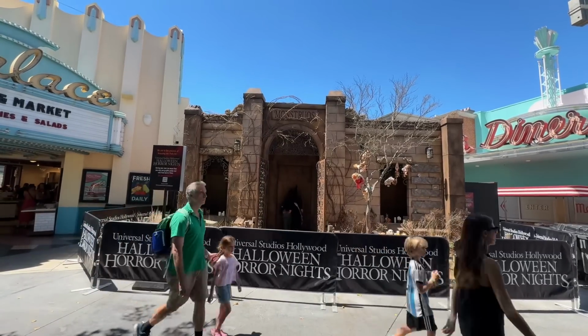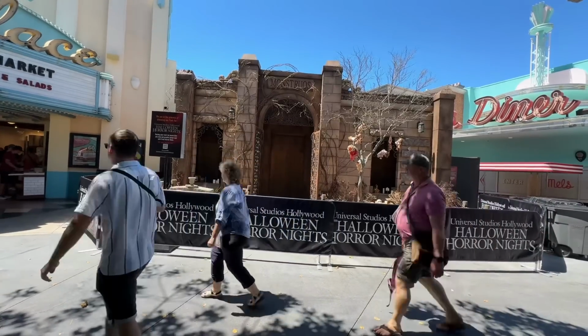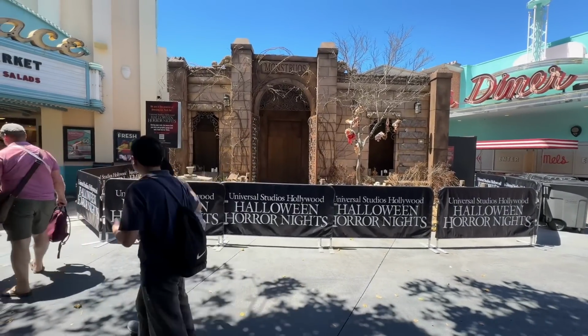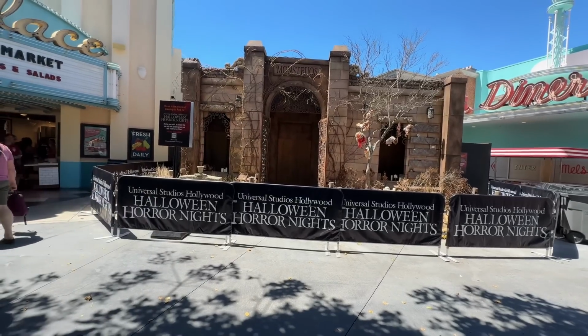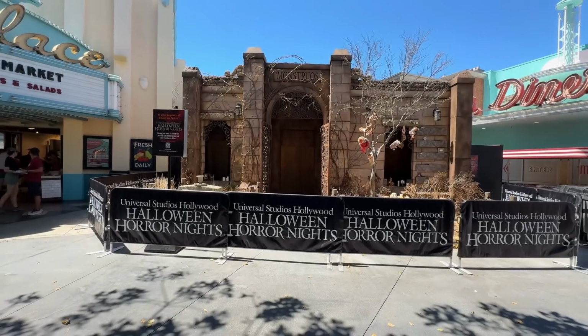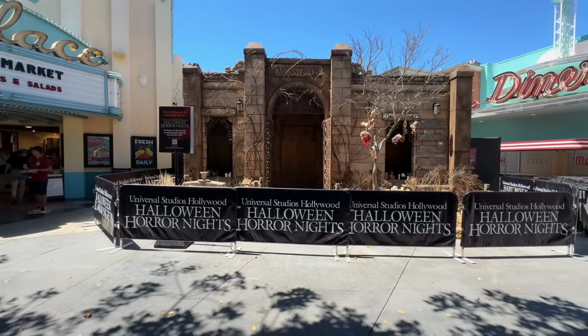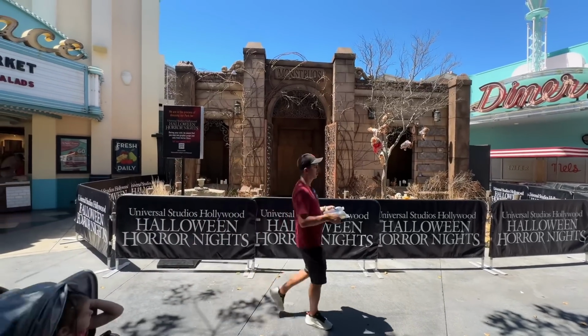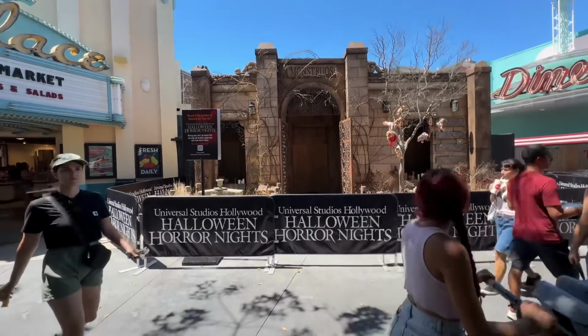Very cool. I got a small look into the maze because they opened the curtain, but there were little skeletons in a crypt. I'm pretty sure they did something similar for last year's start of the maze. So it starts off pretty similar, but I'm excited to see the rest of the maze.